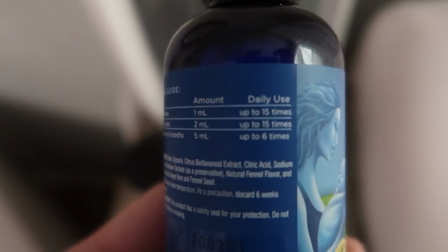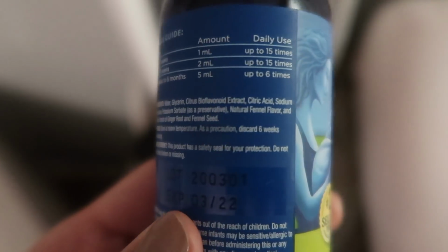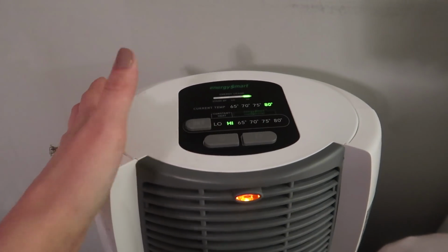So I sucked out her nose because she does spit up sometimes and it goes through her nose, so she gets really stuffy and then winds up swallowing air when she's nursing and then gets gassy, and then it's just a fussy period of time.